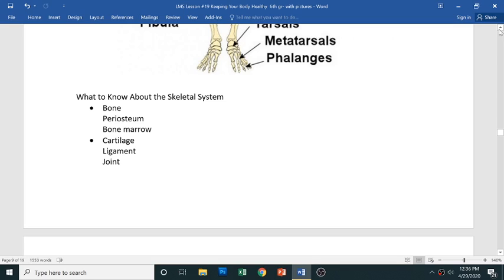Periosteum, that's how it's pronounced, is the thin tissue that covers the bone and contains nerves and blood vessels. I don't know how else to explain this, but we have a lot of hunters. Maybe you shot a deer, and then you're skinning it, and you look at the bone, and you see this film on there, you see that there's tissue attached to the bone. That's what we're talking about here. That thin tissue that covers the bone, and it contains nerves and blood vessels.